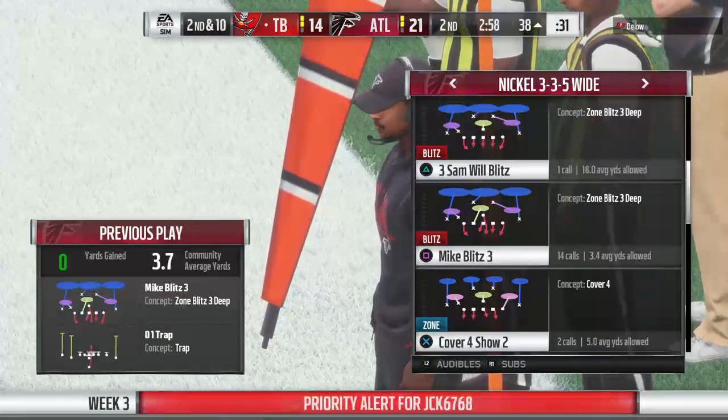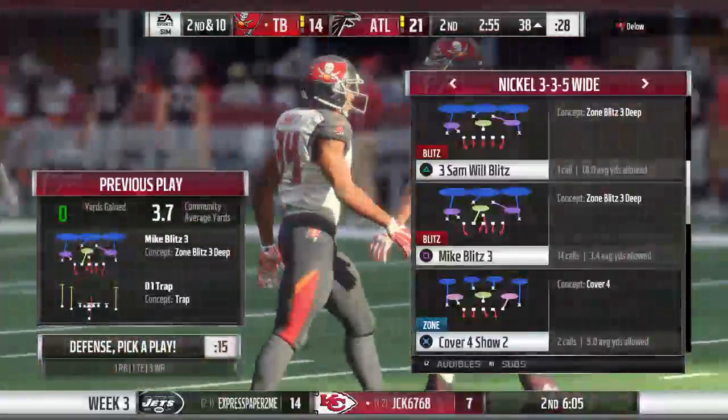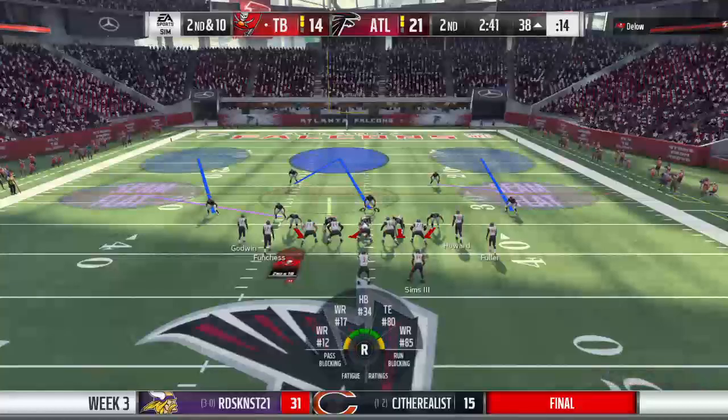Nice job there defensively to clamp down because really they've been on their heels this drive. Agreed, and they really needed that by stopping them on one run. This drive has gone pretty well. I could come right back at them.